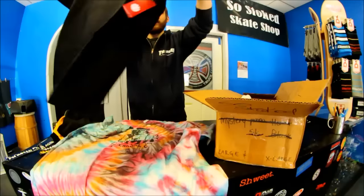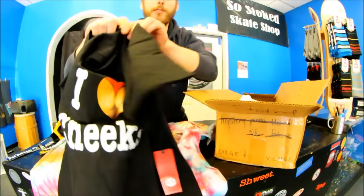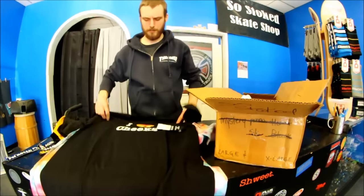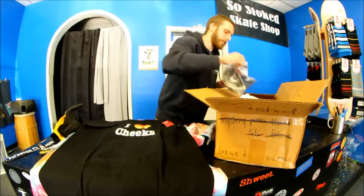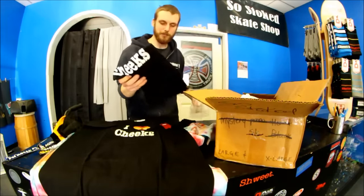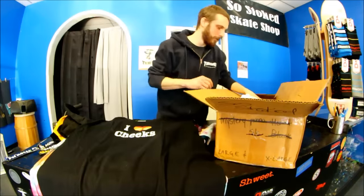That's interesting. I'm not exactly sure what's up with that. But this is a Life Extension I Love Cheeks shirt with an Element tag on it. Inside tag, Life Extension. Somebody explain that to me, because that kind of weird shit gets me every time, and I don't get it. Same thing. Cool shirt. They actually just posted this one on Instagram this morning.